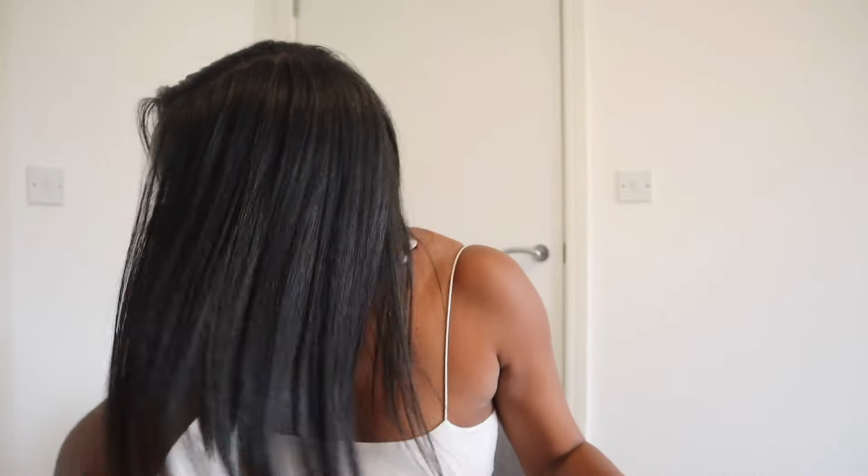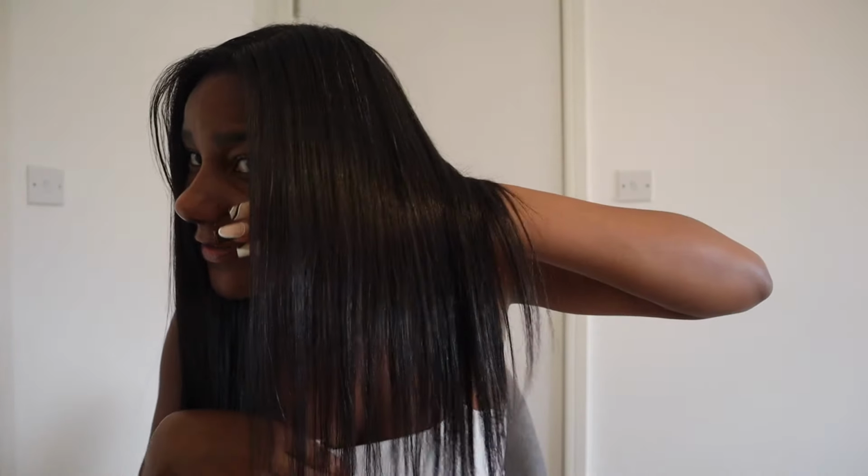I did get lazy at the front and start doing bigger sections, and I literally don't know why, but this is basically what my hair looks like before I've had my trim and after I've done my keratin treatment. So yeah, that's basically the straightening process and how it differs from my usual.